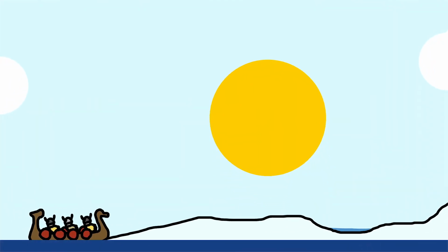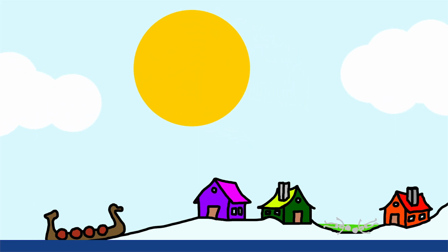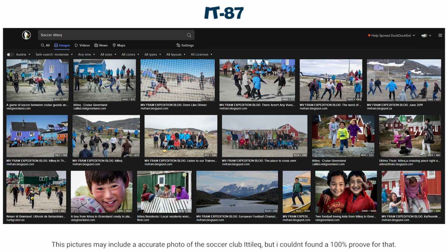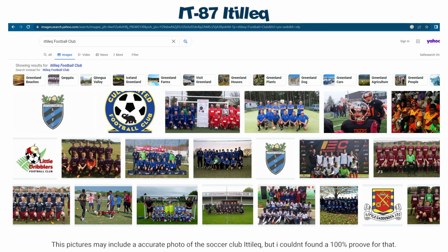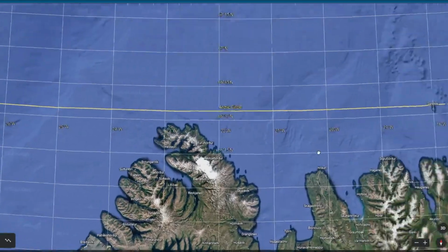The village has some Viking history and they somehow poisoned their only drinking water because they put their dead bodies next to it. And they have a football club, ET87. I was happy to find a picture of the city. There is no accurate football picture, I'm sorry. And we are back at Grimsey.